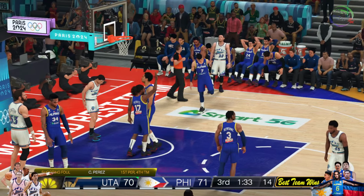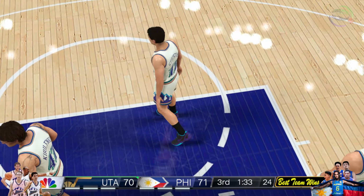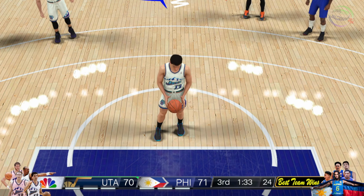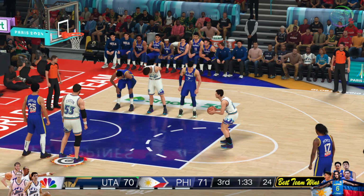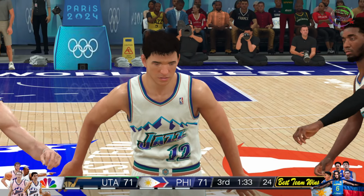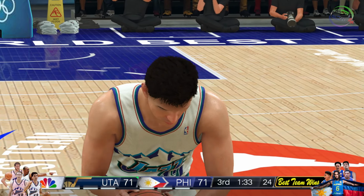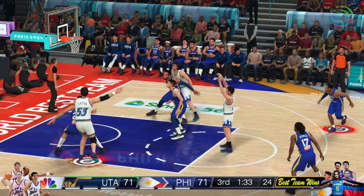And he got the whistle on the way up. So he'll be headed to the line for a pair. Personal foul, fourth team foul. At the line for the Jazz, John Stockton taking two shots. Shooting two. First free throw is good. Both shots good from the stripe.